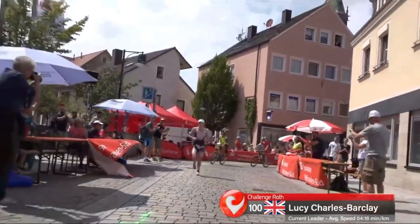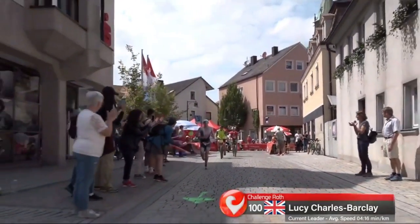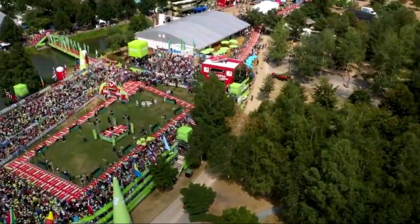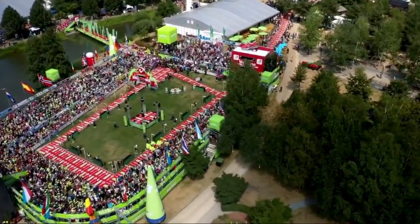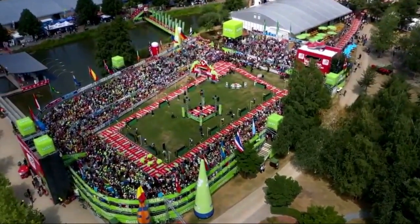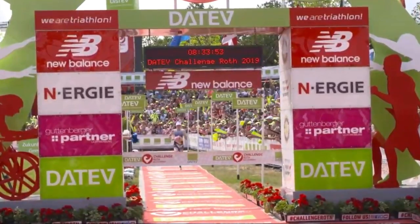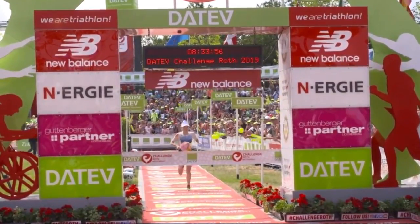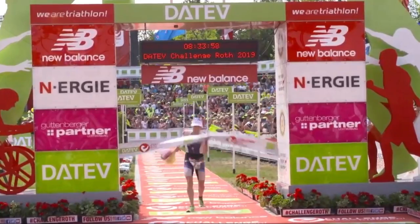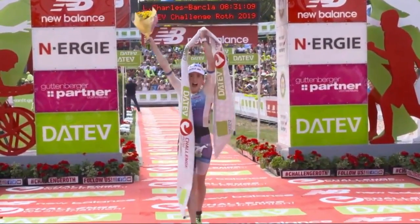And that speed of hers has not faltered. Wow. What a way to bring the marathon home. Oh, let's look at the stadium. Is that Lucy? It is Lucy coming in to finish. Ah, beautiful. Amazing job. And look at that time, 8 hours 33 and 30 seconds. Wow. Well done, Lucy. 8:33:58 or 59.